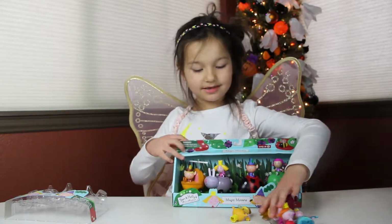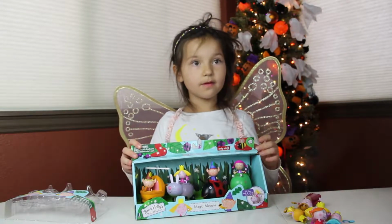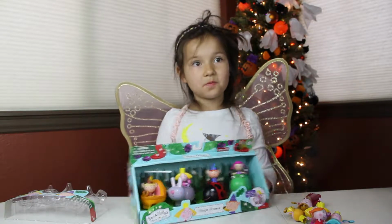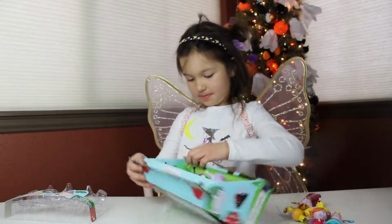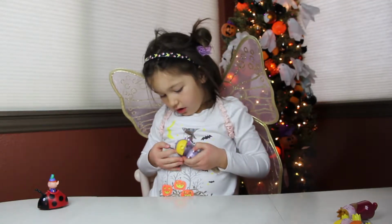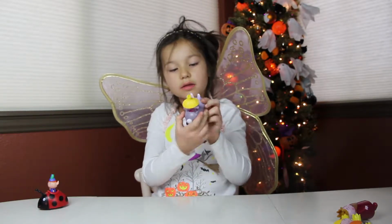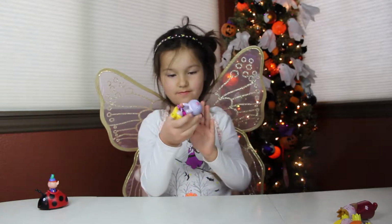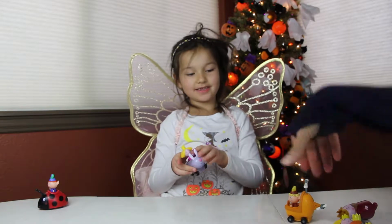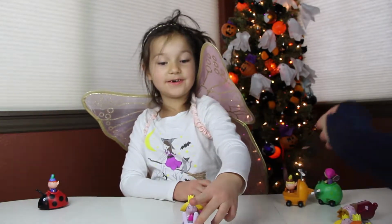Magic Movers. So we're going to go ahead and get them out of the box. And we're excited because it says pull them back and watch them go. So we're gonna get them out and we're excited to see what they'll do. Oh, her wings are pink. Oh, how pretty. Okay, so here are the little magic movers.